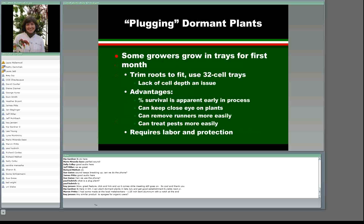We'll use larger cells, a 32-cell tray, but the cell depth can be an issue, just getting them down in far enough. Now, the advantage of doing this is that you do know whether your plants are going to survive or not fairly early on. And so you're just putting plants that are doing well out in the field. It's easy to keep a close eye on them. It's easy to take runners off when they're right there in a condensed location. Plus, you can treat pests. But again, that does require some labor and having a structure to protect them.